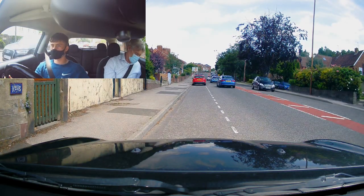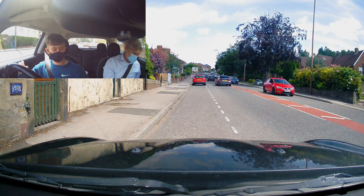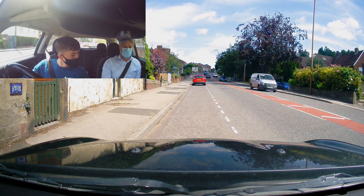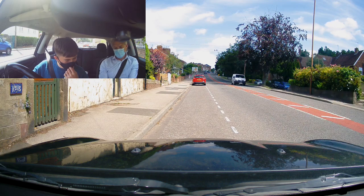A bit of a brute to deal with these pedals. Right, I want to explain this one, look. Okay, so we've turned right at Neville's Cross. Have you any questions about that? We're going to go left here.